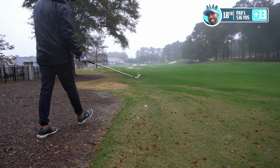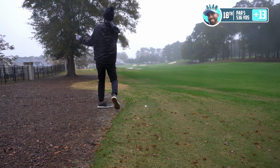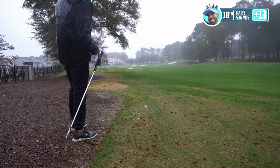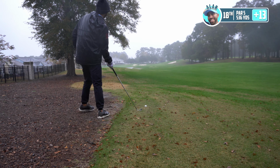All right, real unfortunate. We kind of fell apart here in these last 6-7 holes. Lost the ball over the fence. So we're taking a drop. Hit a 5-iron, we're not gonna be able to get there in these conditions. Just up towards that right bunker.